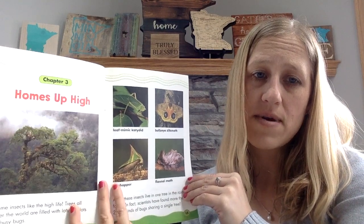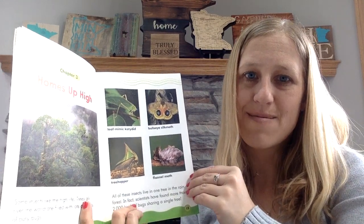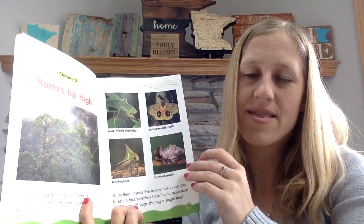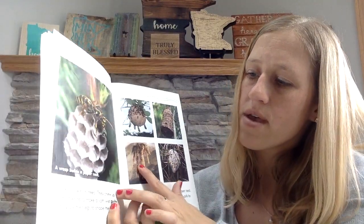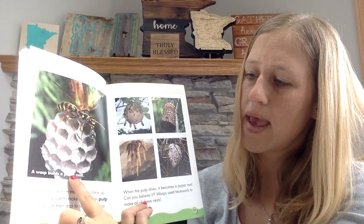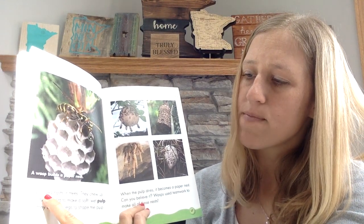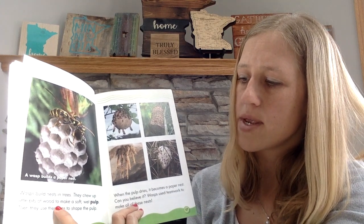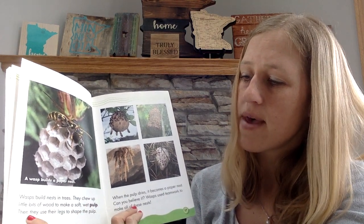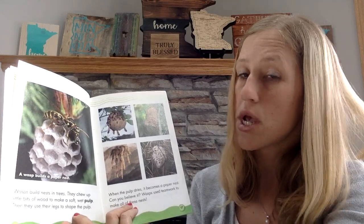So we've talked about the rainforest and some of those pretty cool animals in the rainforest. I always think those animals have some very cool adaptations. A wasp builds a paper nest. Wasps build their nests in trees. They chew up little bits of food to make a soft, wet pulp. Then they use their legs to shape the pulp.